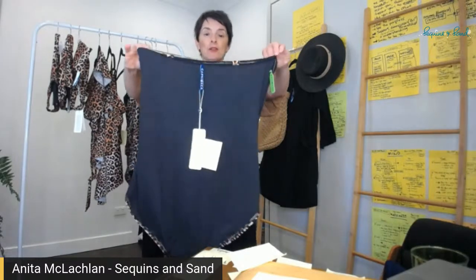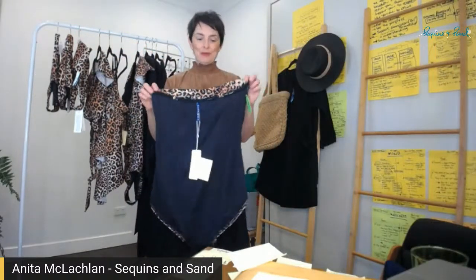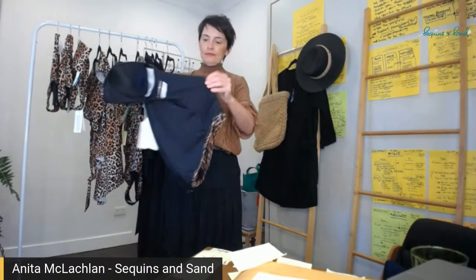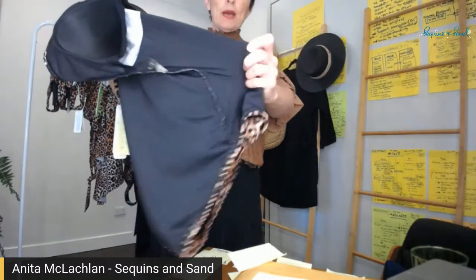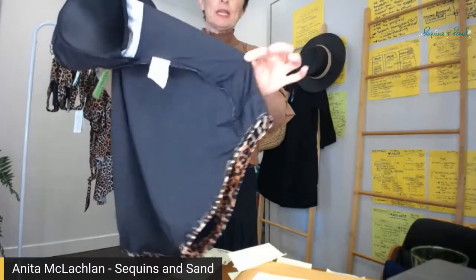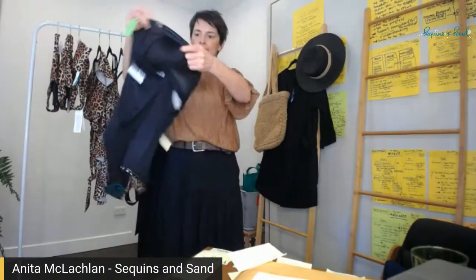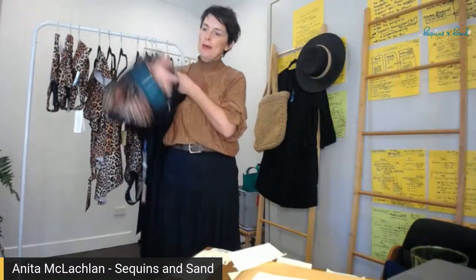So the bandeau has got the high back, will come up high under the arms and give you that extra support. So we've got lining all the way through. No power mesh in the tummy with this one. It's just regular swimsuit fabric. Sometimes they have the power mesh, but this one doesn't. It's just got the power mesh in the bust.